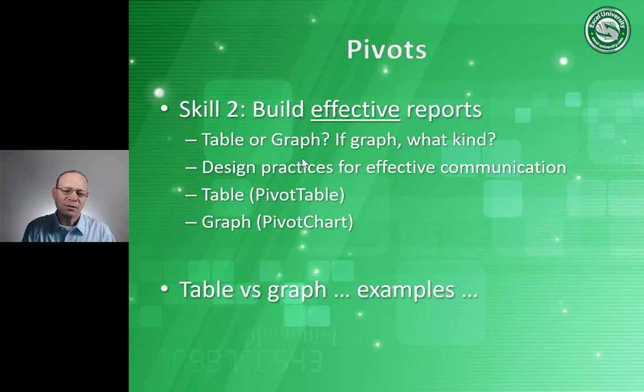But we can also deliver our information or our report as a graph. And then the question is, well, if we decide to go with graph, like what kind? Are we using bars, boxes, lines, like what? And then once we prepare the table or the graph, we want to apply some design practices to have effective communication. So for this webinar, if we determine that the best, most effective report type is a table, we're going to build a pivot table. And if we decide it's a graph, we're going to go with a pivot chart.